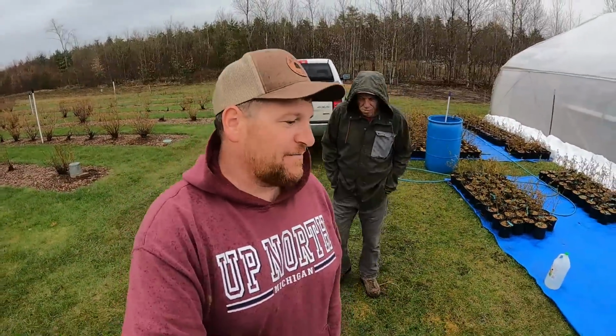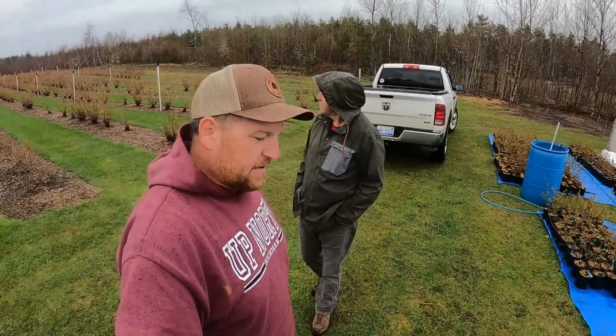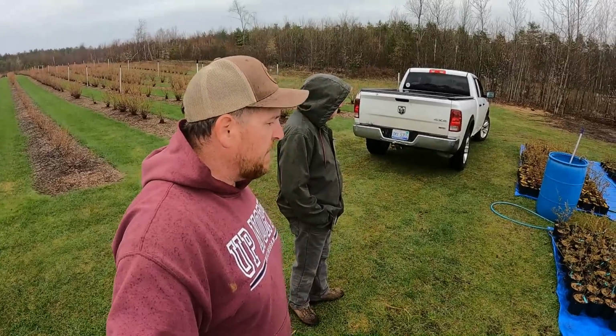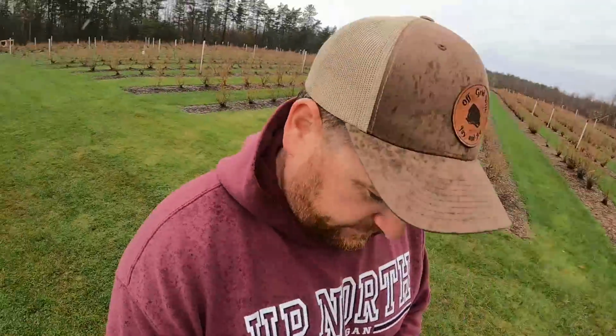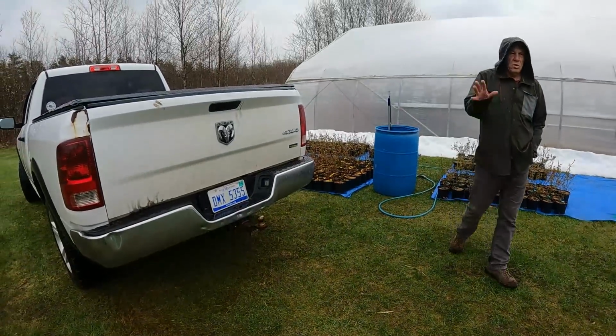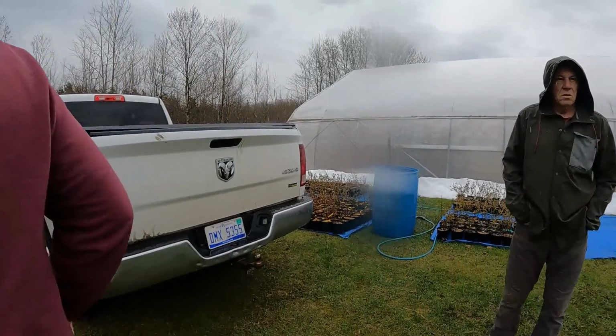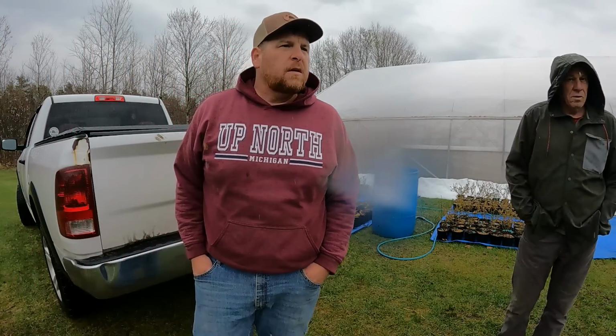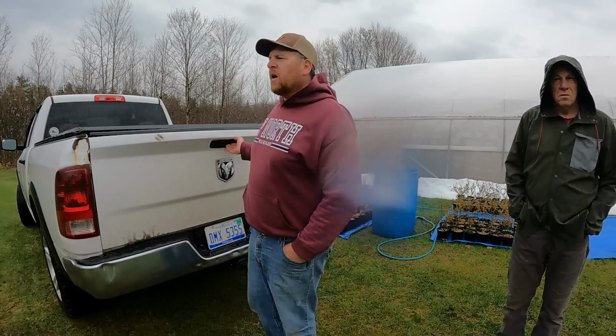It's raining. I'm not gonna waste any more of Bob's time, but he was gracious enough to let me set this up and show you the process. So, let me get you set up, guys. The taller bushes are 10-year-old bushes. They've been out here for 10 years. They started just like these did. Yep. Just a beautiful operation.